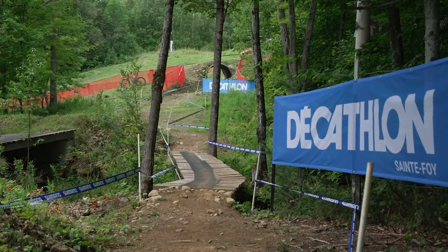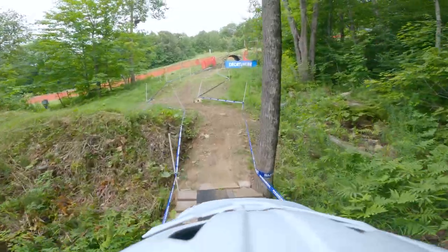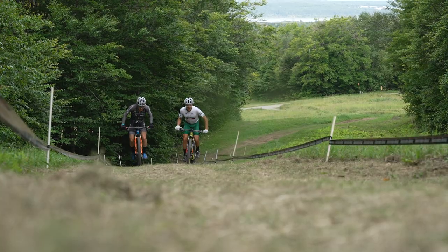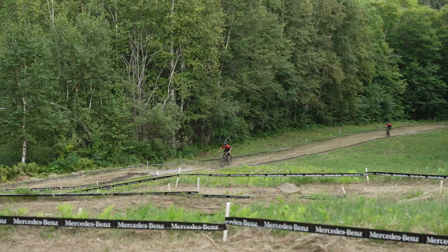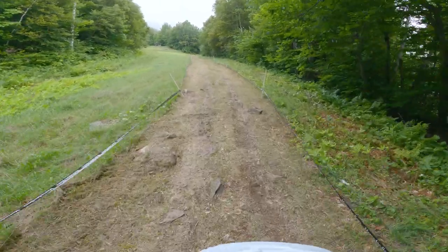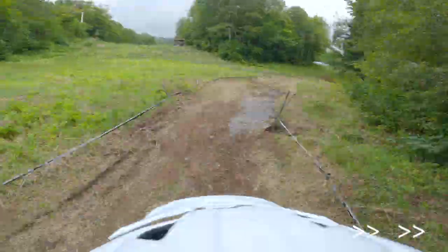Woo-hoo-hoo! Cross another bridge through this tunnel. And this is where the pain begins. And up this monster climb, look at this. Oh man, classic. You're gonna wanna fast forward this section. I'm gonna be here for a little while.